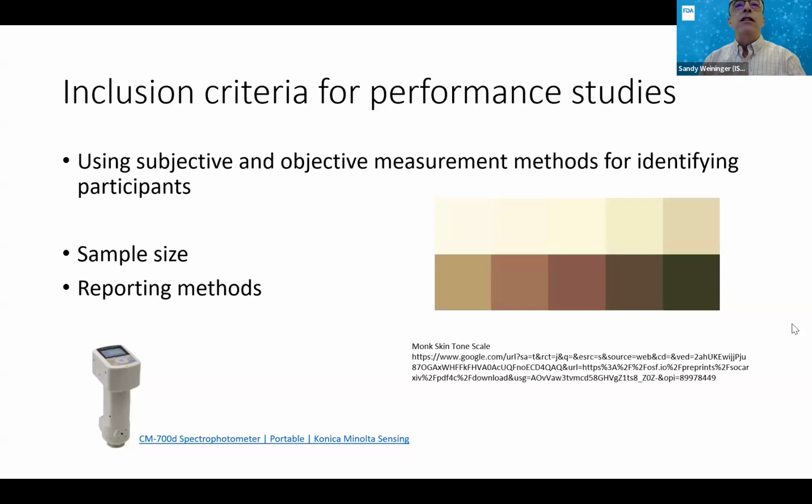Now, Mike has talked extensively about how to use subjective and objective pigmentation assessment methods. And to the best of our ability in the standard, we're trying to capture that. And, you know, I obviously work for the FDA, and the guidance document is going to have recommendations about how to do this. And the standard may have different recommendations, and we're going to have to figure out how to harmonize those two, or not. Next slide, please. So let me just hit a few more topics.